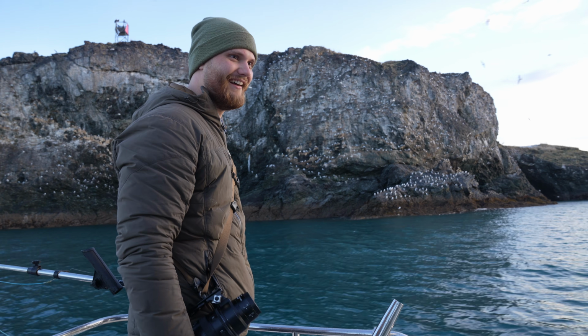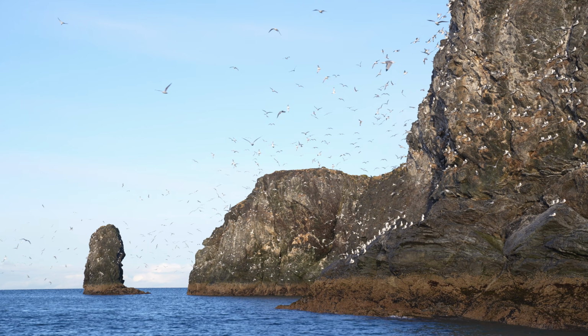So they're going to be on the port side, but no, south of the equator. Wow. 200 meters.